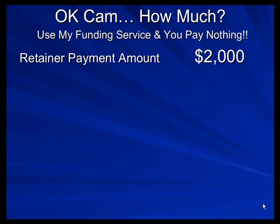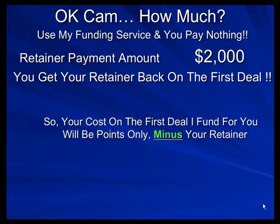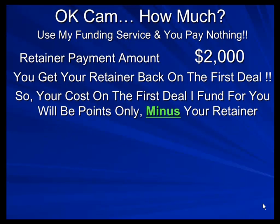It's going to get better. But what I'm getting at is that you're basically paying for the services now, and then when I fund your deal, you get that right back. You get the retainer back on the first deal I fund for you. So simply how it works is your cost on the first deal I fund for you will be the points only minus the retainer, and you keep everything. It's as simple as that, and it's really a very, very fair deal.